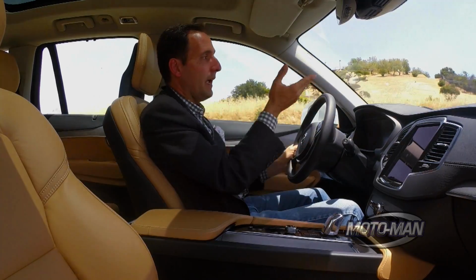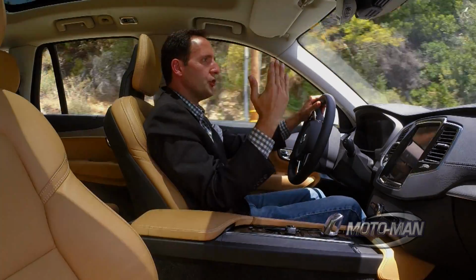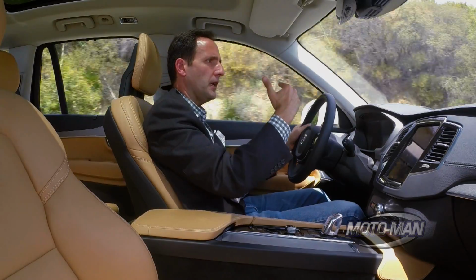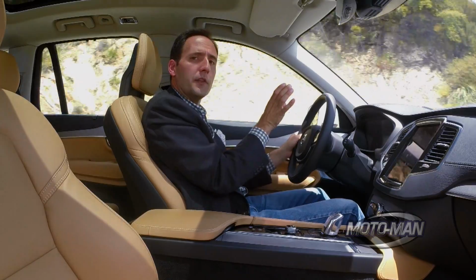So what does that mean out here on the road? Well, you do get a good amount of understeer when you push beyond certain limits. There's composure up to a certain speed, but once you get past that speed, and that speed can change depending on the circumstance you're in.